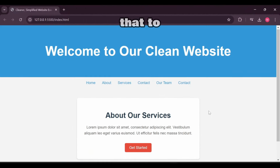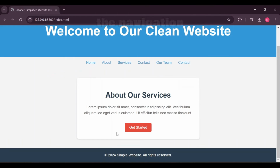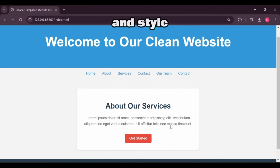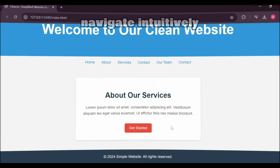Now, compare that to the cleaner version. It's simple with a subtle background color that doesn't distract from the content. The navigation is pared down to only the essential links, so the user isn't overwhelmed with choices. The text is consistent in size and style, and there's plenty of white space, giving the design room to breathe. Finally, there is one clear call to action button that stands out without competing with other elements. This design minimizes cognitive load, allowing users to focus easily and navigate intuitively.